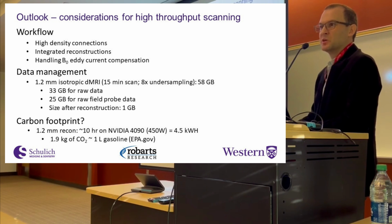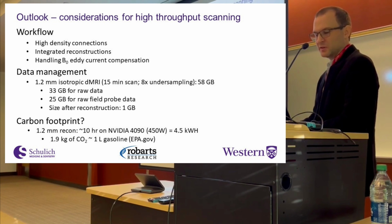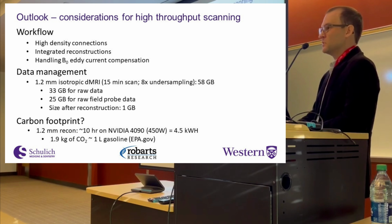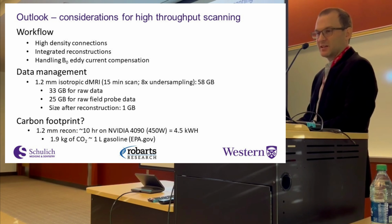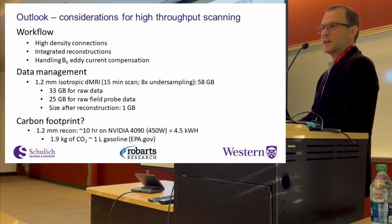And just food for thought, carbon footprint. That recon took 10 hours on an NVIDIA 4090, which is 450 watts. That's 4.5 kilowatt hours, which is 1.9 kilograms of CO2, or a liter of gasoline in your car.